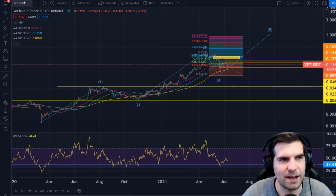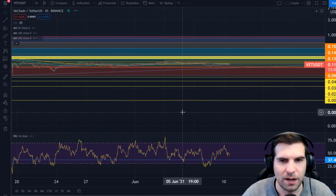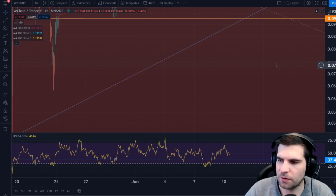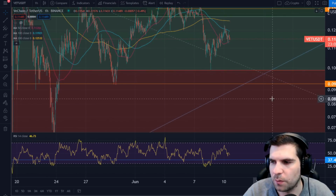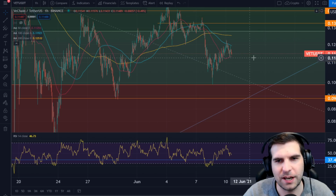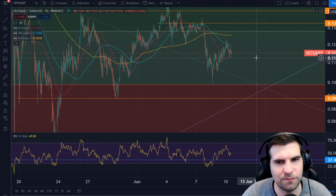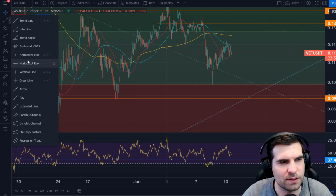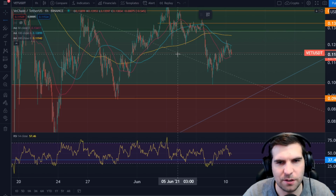Let's actually dive down into that hourly view, and we'll take a look and see what's been going on most recently, because ultimately we could start seeing some problems with VeChain at some key levels. So right now we obviously have a good area here, which is potentially forming a good strong area of support. So we're going to quickly mark this up with a horizontal ray. We're just going to grab this and throw this right where we are right now.